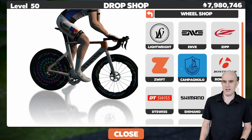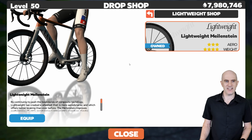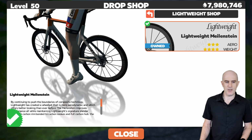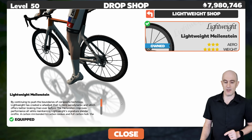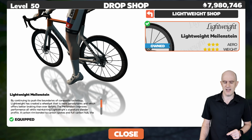Let's go put those milestones on. There we go. Equip. Looking good. Now I won those up the Alp to Zwift. Took me about 17 or 18 tries up Alp to Zwift, but we did get those.